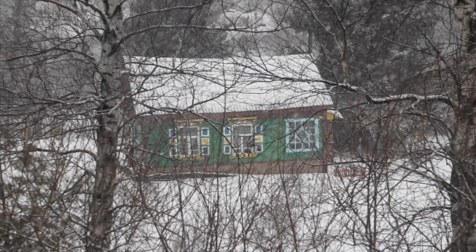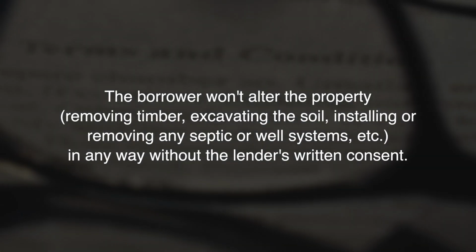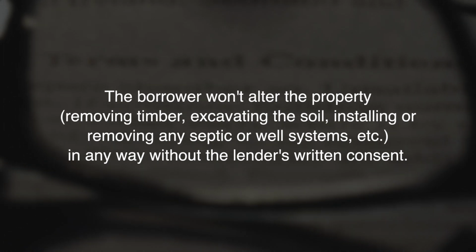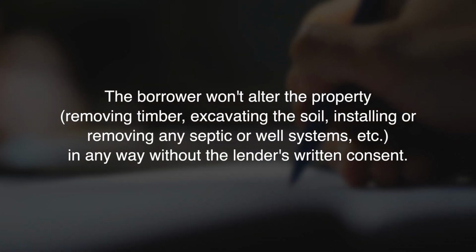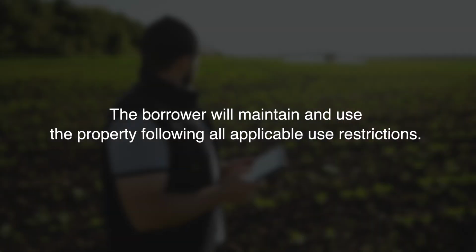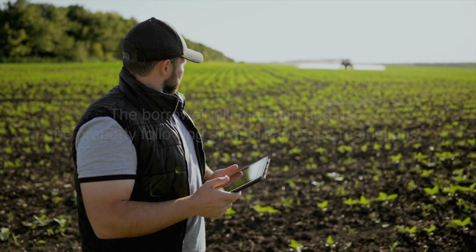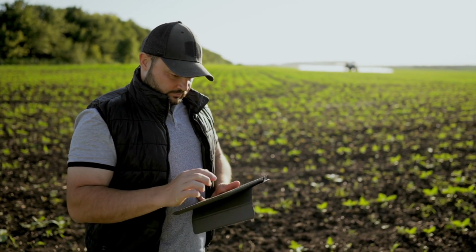And because of this, I include a couple of clauses in my loan documents that say that, first of all, the borrower promises to not alter the property by removing timber or excavating the soil or installing or removing any septic or well systems, etc., in any way without my written consent as the seller and lender. And it also says that the borrower promises to maintain and use the property following all applicable use restrictions. So this means the borrower pretty much can't do anything to the property until they pay me off.